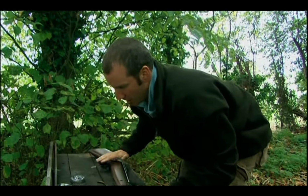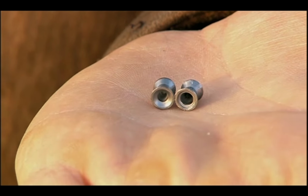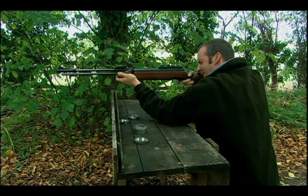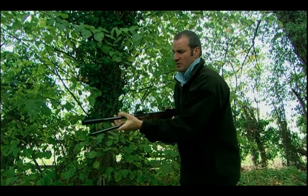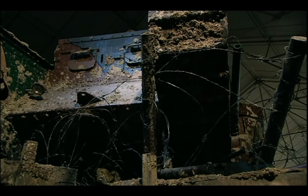You can see how it works with this air rifle. We've got two pellets here, both the same caliber. The one on the right is lighter and slightly shorter than this heavier one. Let's see how they go, shall we? The ordinary light pellets just bounce off the tank's armor. But if we put one of the heavier boys in, we should be able to blatter it a little bit more severely. I think that was fairly decisive, don't you? Unfortunately for the K bullets, they were fairly easy to defeat. The British simply increased the thickness of Mother's armor.